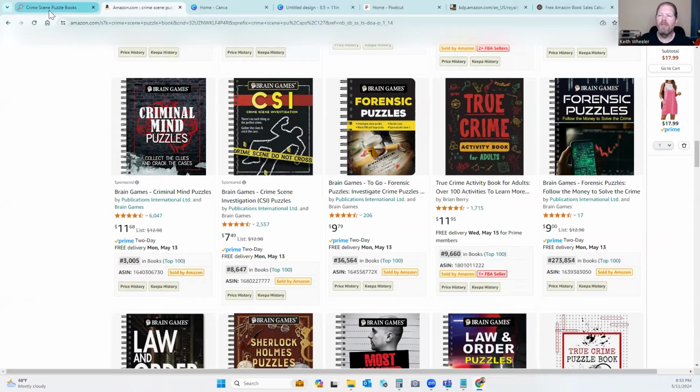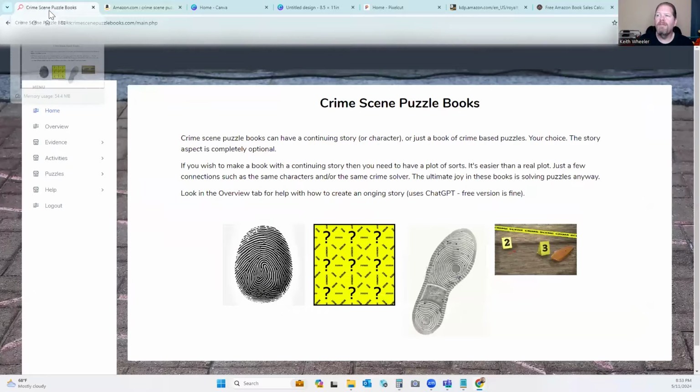All right, so I'm going to show you a software called Crime Scene Puzzle Books. So this is created by Ken Blutman. Ken Blutman has done Puzzle Book Mastery and all those books. And so he has this new software, and it's not just software. It's almost like a coaching program, not one-on-one coaching, but he shows you and explains to you how you can make the most out of this niche.